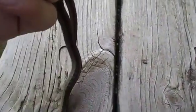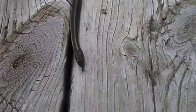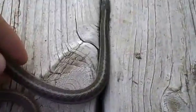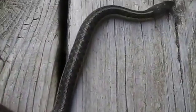I found another garter snake over in some rocks by an air conditioner. This one's a little bit smaller than the first one at 15 3/4 inches. Another garter snake. That's all I've caught this trip, but I've caught a lot of them. So I'm gonna go put him back.